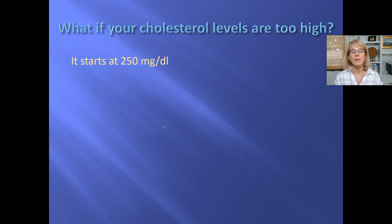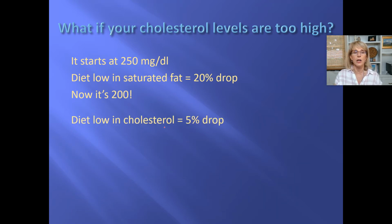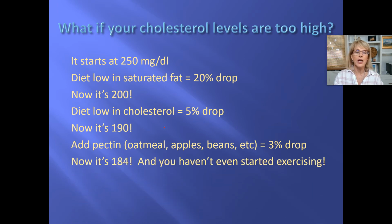So if your cholesterol levels are at 250, oh my gosh, that's way too high. If you go for a diet low in saturated fat and you really do a good job, you could lower your blood cholesterol levels by 20% if you do a great job. And now it's down to 200. A diet low in cholesterol, maybe down a little bit more. Hey, add some oatmeal, some apples. How about beans? Even refried beans, as long as they're low in saturated fat, that can be good for you, right?